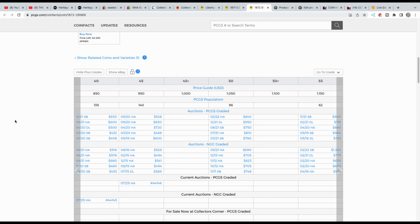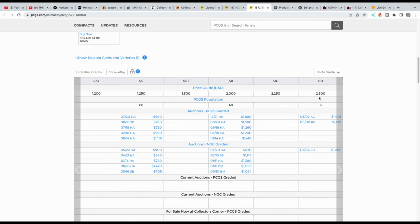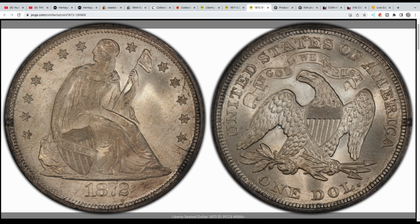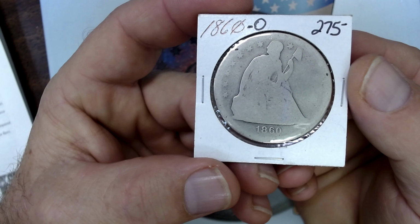And another one, a 72, which is the higher mintage. We're looking at $1,000. I mean, if you wanted to get one in mint state, you're still looking at 2,500, but man, it'd be a beautiful coin. I mean, they are very nice coins in their own right, and very low mintage, undervalued in my opinion. They're way undervalued.